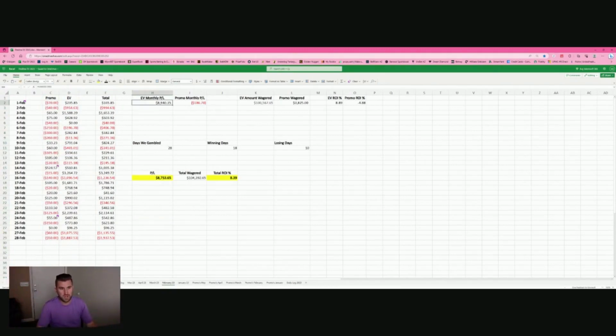So I have how much I bet for my EV, which is all just pulled from the last tab I just showed you, right? The amount, my profit and loss. Here's how much I've wagered. Here's my ROI. I like to know in the month of February, hey, I had 28 days I bet on. I had 18 winning days. I had 10 losing days. And I just like to have little different trackers within the tracker because I'm into the numbers and I kind of want to know. But this is how I'm able to do it because I stay consistent.